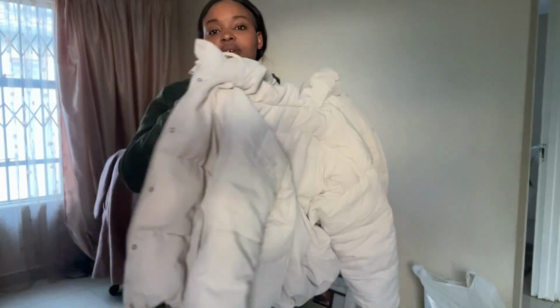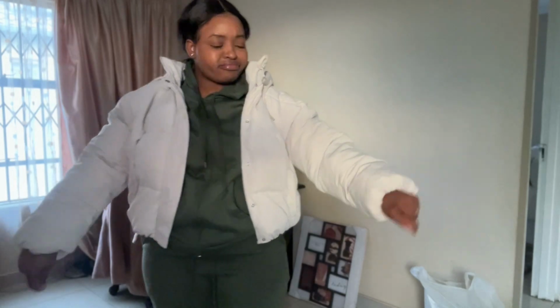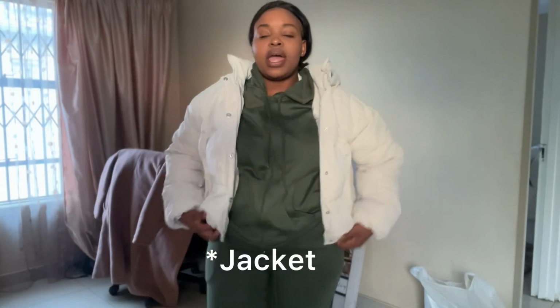This jacket was 300 or 400, I think. Let me just put it on so you guys can see how it looks. I've worn this already. You just need to continuously adjust it, otherwise you'll find the lining popping out. It's more like a bubble jersey, I don't know. And it also has elastic here by the waist.